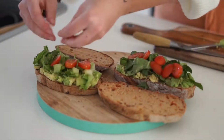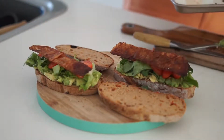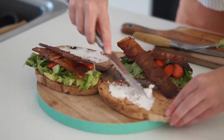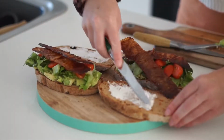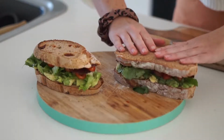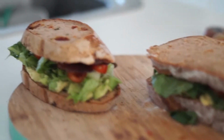I was making two, by the way, one for me and one for my housemate. I then put on some cherry tomatoes as well as my homemade rice paper bacon, and then from there I also put on a little bit of vegan cream cheese, and those were my BLATs, as I like to call them. A really, really delicious way to start the day.